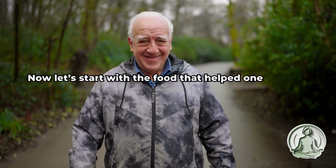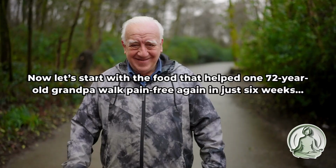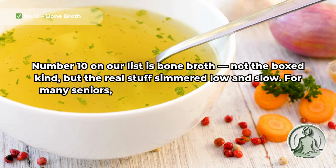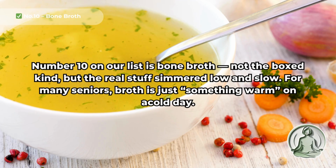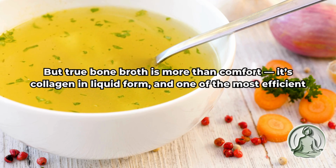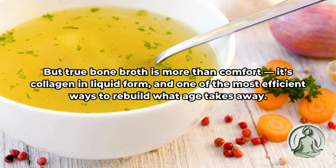Now let's start with the food that helped one 72-year-old grandpa walk pain-free again in just 6 weeks. Number 10 on our list is bone broth, not the boxed kind, but the real stuff simmered low and slow. For many seniors, broth is just something warm on a cold day. But true bone broth is more than comfort. It's collagen in liquid form and one of the most efficient ways to rebuild what age takes away.